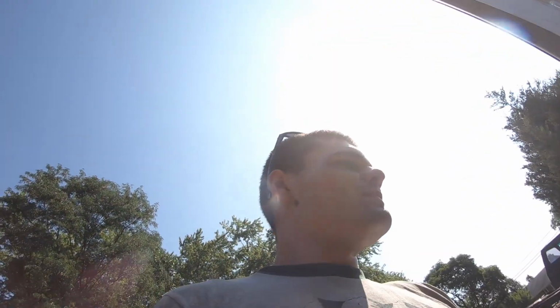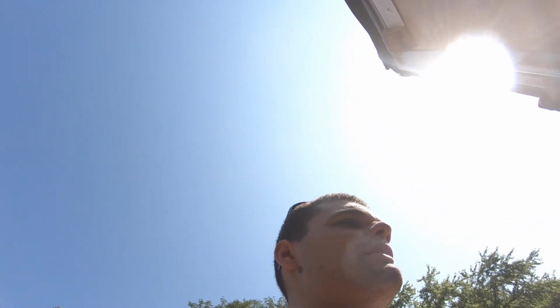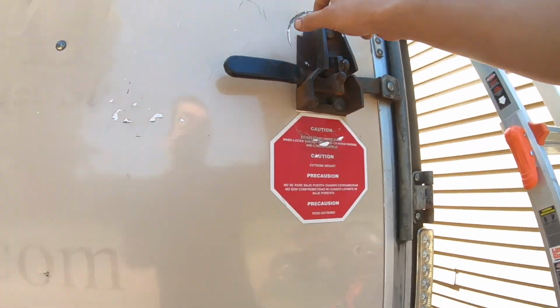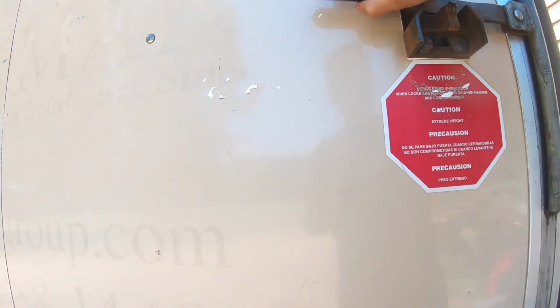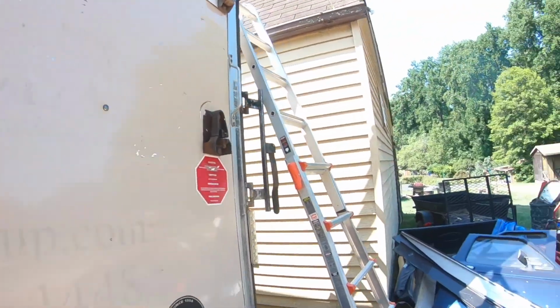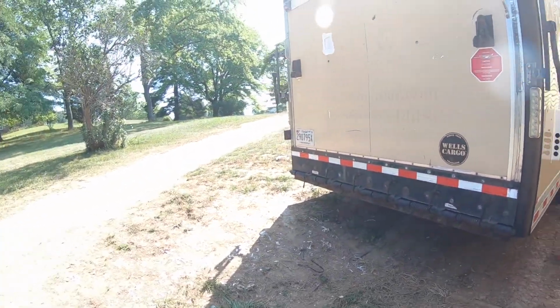If I can find the key for it. Yeah, here we go. I have like the oldest lock on this trailer. Even though I have a new lock, why use the new one? Now let me use all the old stuff first. Alright. That one's open. Now it should still be good, the registration at least. So I'm not too worried about that.